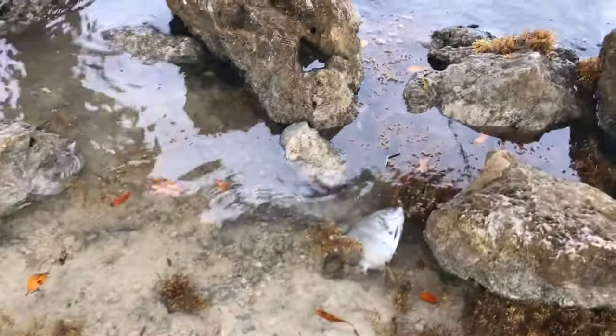So putting this fish carcass in the water is gonna attract a lot of things. Different fish, crabs, and invertebrates. Scott, how long has this been out for? About 5 minutes, right? Yeah, around 5 minutes.